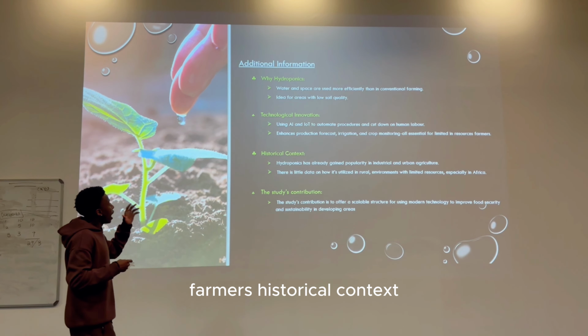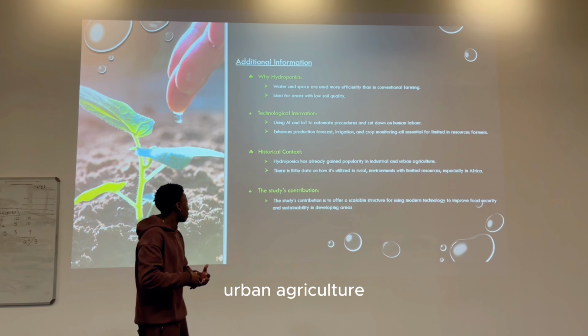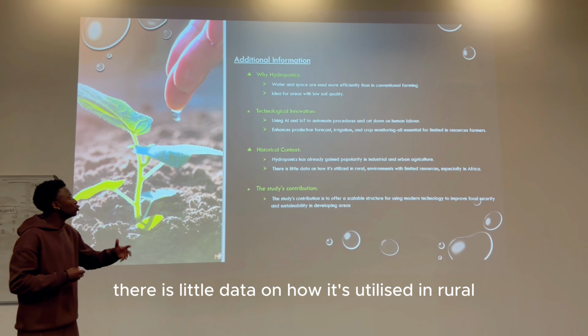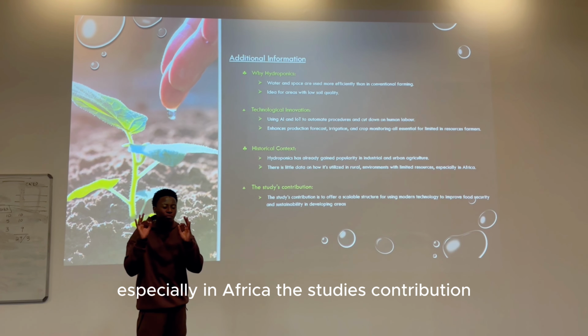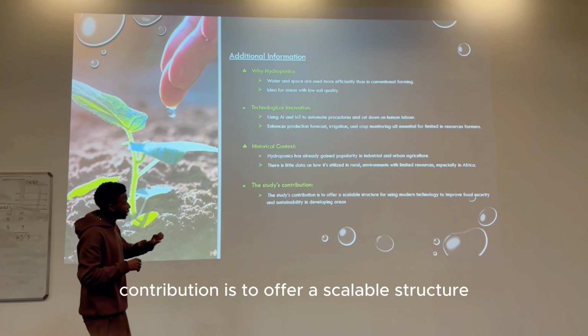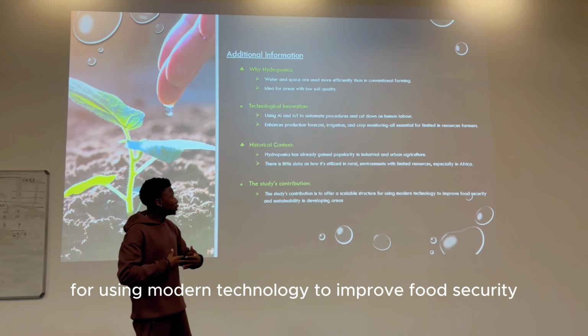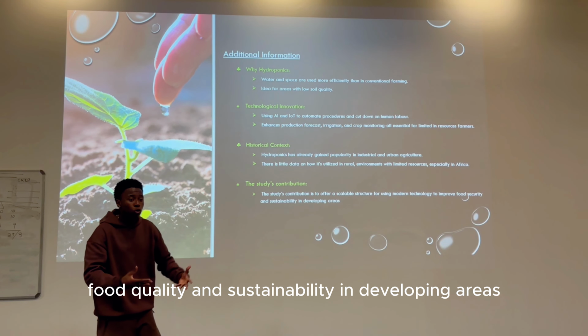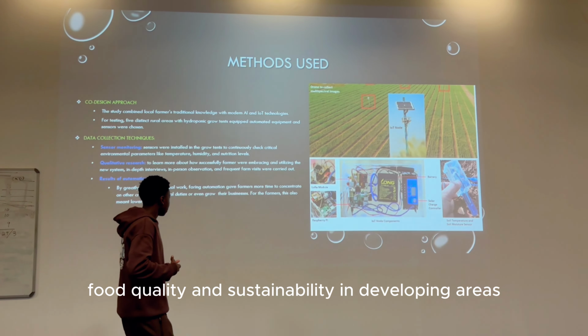Historical context: hydroponics has already gained popularity in industrial and urban agriculture. There is little data on how it's utilized in rural environments with limited resources, especially in Africa. The study's contribution is to offer a scalable structure for using modern technology to improve food security, food quality, and sustainability in developing areas.